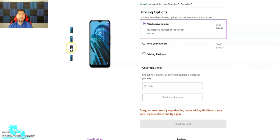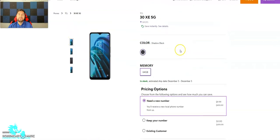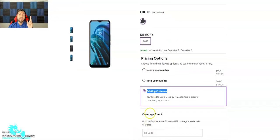So I do kind of want to purchase this phone and try it out and give you more details, but it is what it is. But just a quick little video to let you know you can buy phones currently online and get promotions for new and existing customers. Well, it says for existing customers, you have to visit a store, but you know what I mean. Check it out.